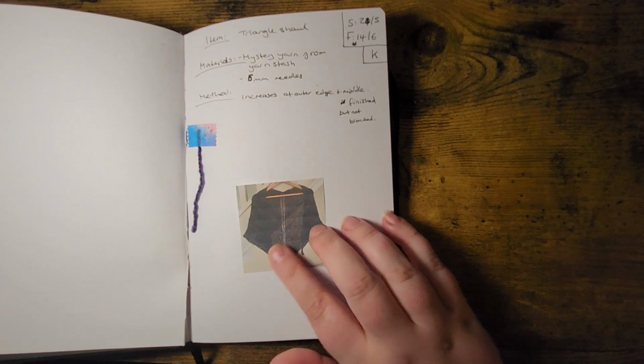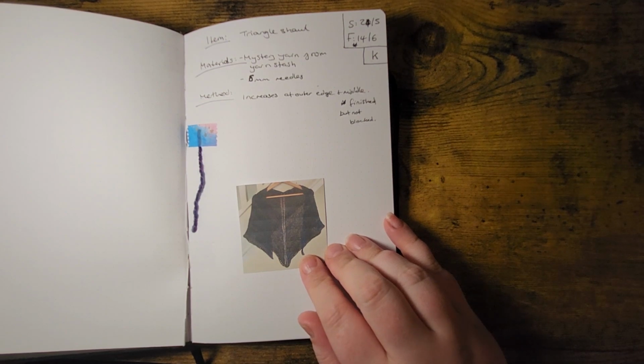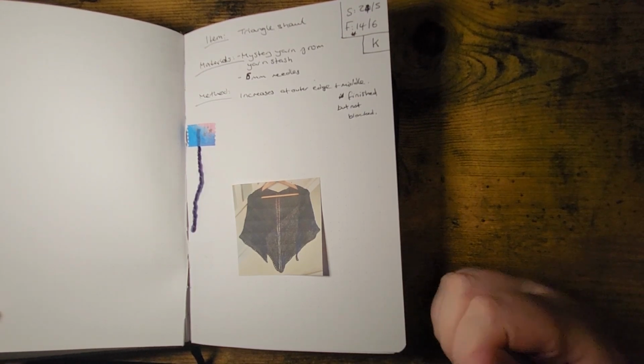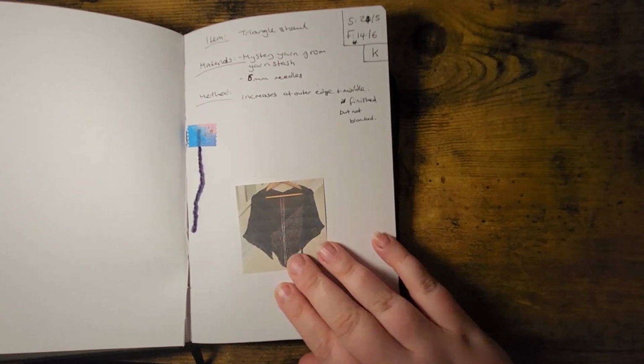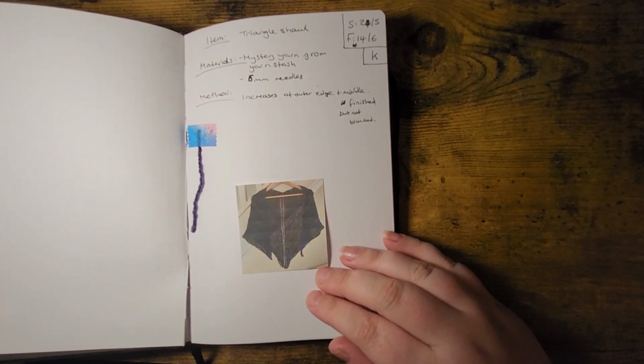It's an absolutely fantastic pattern as well if you've made one similar to this before, because it suits any yarn and any needles depending on what you want it for. If you want it to be light and airy for something in the summer, or if you want a nice thick shawl to keep you warm in the winter, whichever it is, it's a really good pattern. So if I find the time, I may make a video on that at some point in the future.